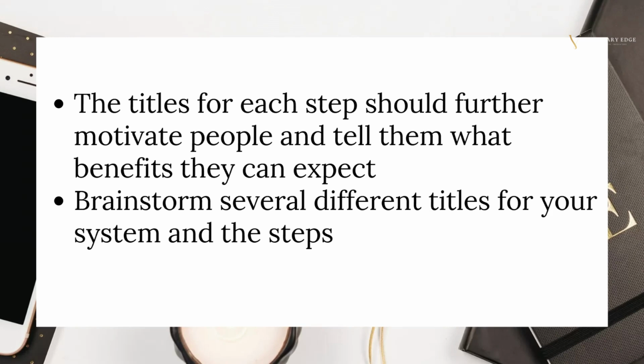So remember, post any ideas that you have in the group. Getting feedback from others is really valuable. So you want to post it in the group, get feedback from me, get feedback from your peers inside the group. You can also get feedback from other colleagues or friends or family members, or even potential clients, especially somebody that isn't that close to you. Could they tell based on your title what your particular signature system is, or what the result is, or what the promise is?